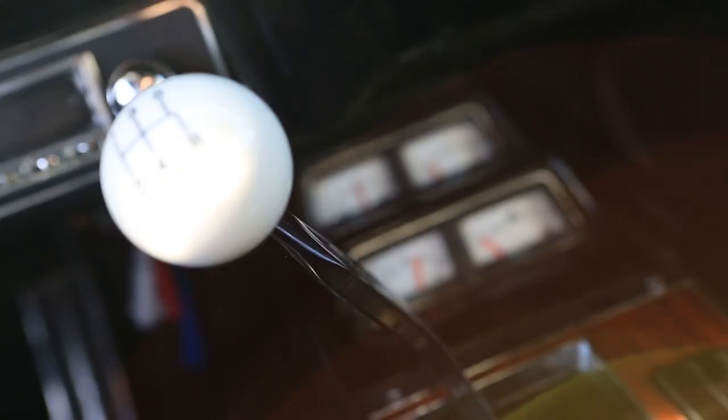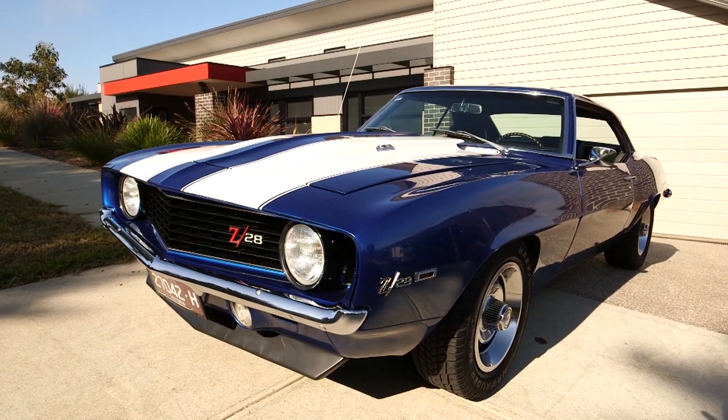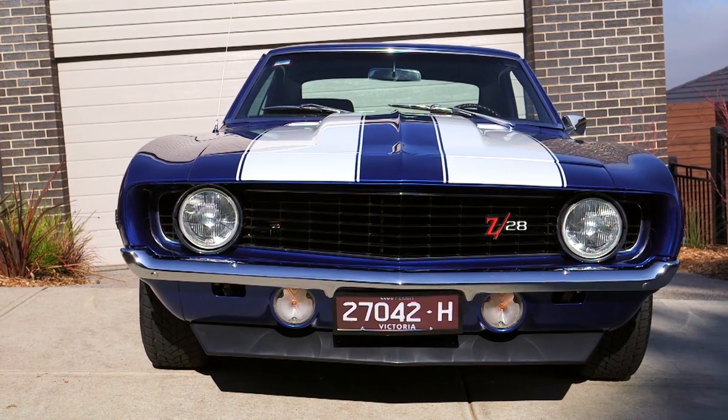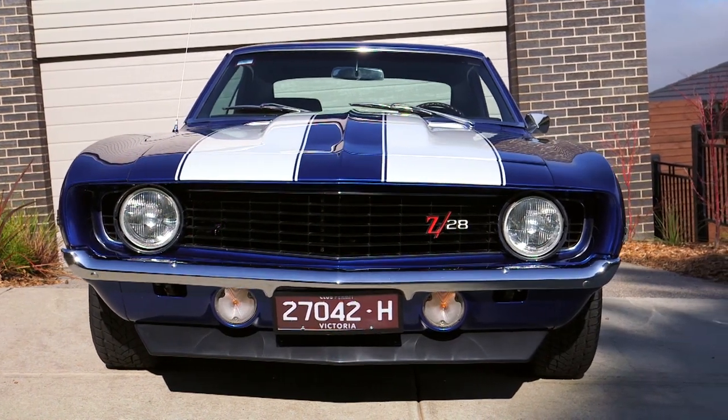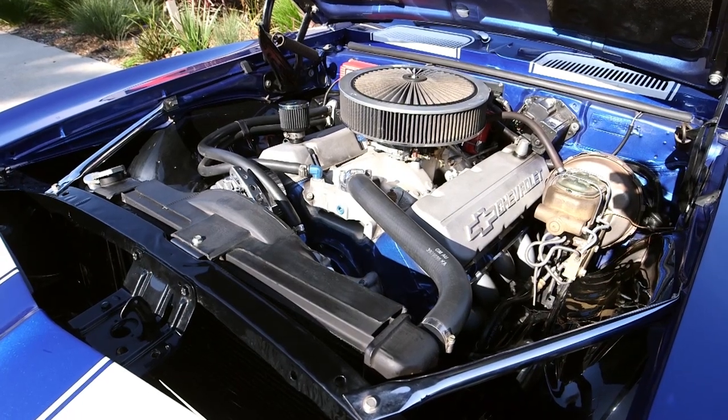Tom, there's a lot of muscle cars out there to choose from, but what made you go for the Camaro? It's just got a very aggressive look from any way you look at it, just a very tough looking car. The original Z28 Camaro came out with the smaller capacity 302 cubic inch engine. This 454 big block must be an absolute monster.